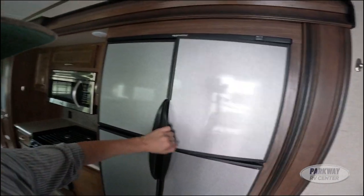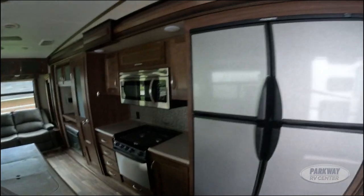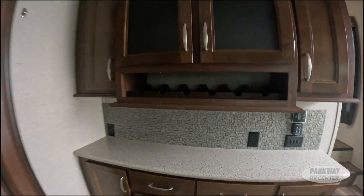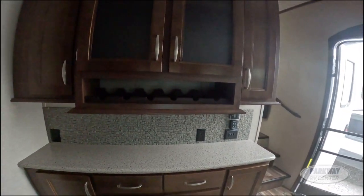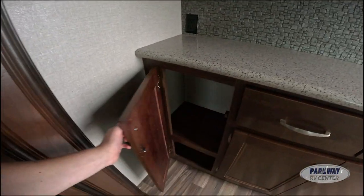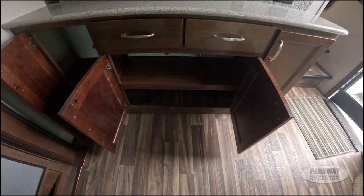But very nice stainless steel two-way refrigerator. Over here, we have a wine rack that is pretty nice. It's very seldom that you can see wine racks in fifth wheels and stuff. Just a cool little, like a nice little feature to have, you know. It's probably not something that's gonna make or break your purchase, but it is just a cool little feature.